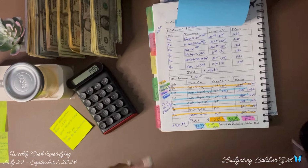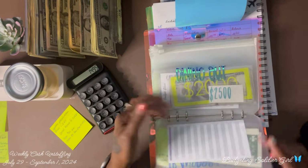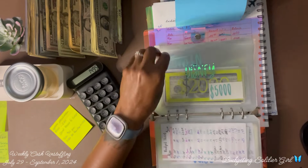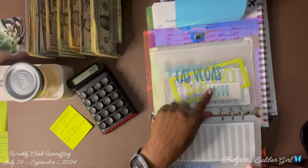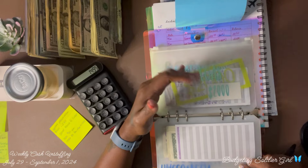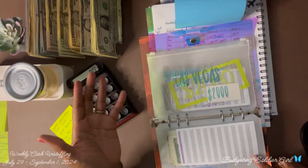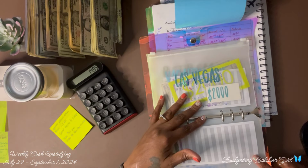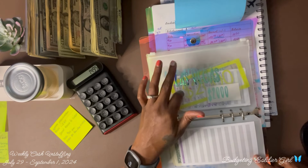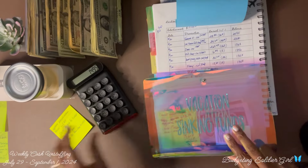My Vegas. Okay, so for my Vegas, and I am going to update this off camera. So for my Vegas money, I saved $2,000, and that was for me to do whatever I wanted to do. And what I did with my money, I didn't spend $2,000, I spent $182. I played the slot machines. That's it. Only $182. So what I am going to do off camera is just update my placeholders and transfer $182 from my Vegas account to my main checking account. So let me write that down.